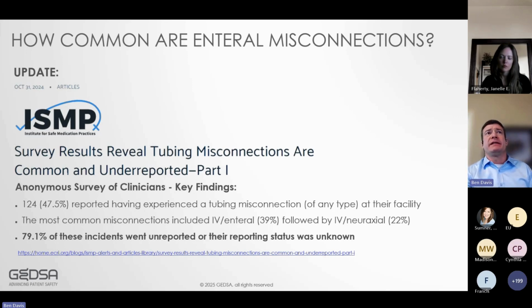One thing I want to mention, just briefly: the number from the previous survey was 15.9%. In the second survey, if you look at just enteral misconnections, they made up 17.6% of what was reported. I think it's interesting that over almost 20 years, the two surveys, one said 15.9% and the other said 17.6%. So they're really close for enteral misconnections. I think that very minor increase is probably attributed to more people in 2024 knowing what a misconnection actually is, as opposed to 2006. There probably wasn't as much awareness, so I think we were able to capture more with this later survey.